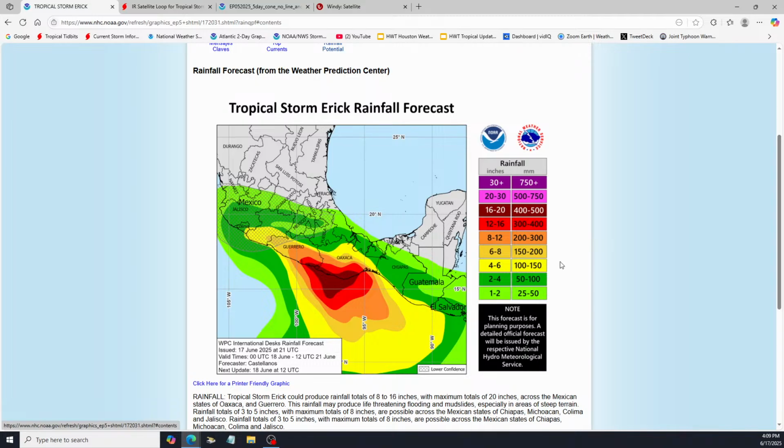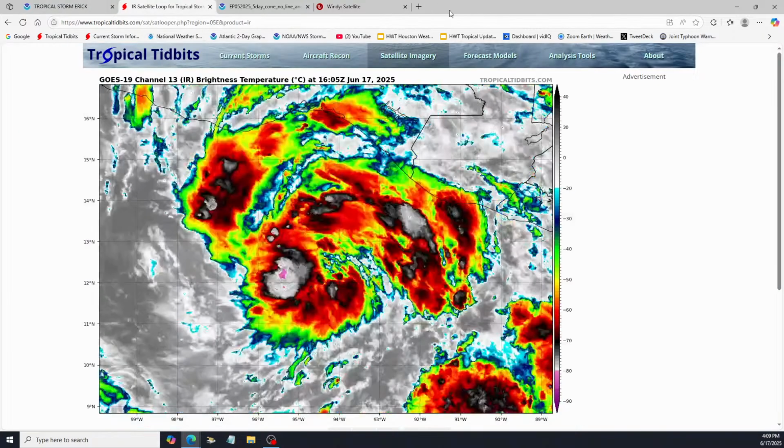Again, we were looking at only about 12 to 16 inches of rain. Now, right along the immediate coastline, where the storm could come right on in, there could be lots of heavy rain as well as flooding with this system. We could even see up to 16 to 20 inches, 400 to 500 millimeters of rain in that area. That doesn't even include the storm surge we could see on top of the heavy rain. We could also see some pretty intense storm surge as well, which we'll get into today.